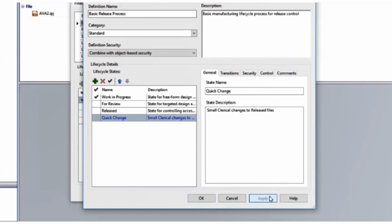There's no reason to go to Rev C if all you need to do is change my name on the title block. So there's this state called quick change that we can quickly go to, make that clerical change from released and then go back into released because nothing changed in regards to the form, fit, and function, right? We didn't need to create a change order to change my name on the file. So that's what that quick change state is for. I know we're probably going to get a couple of questions about what that is and how to use that.